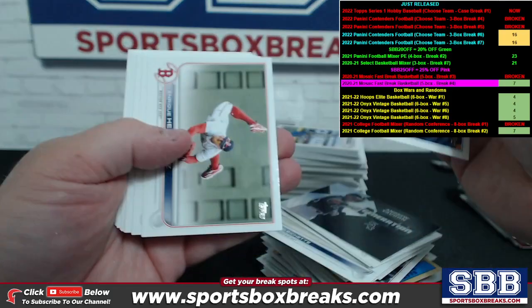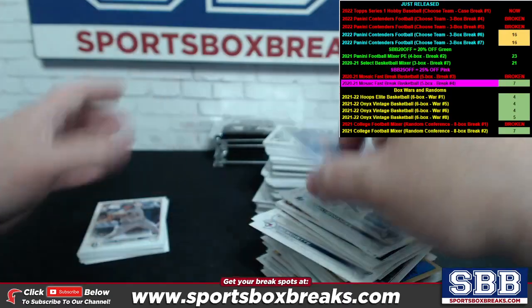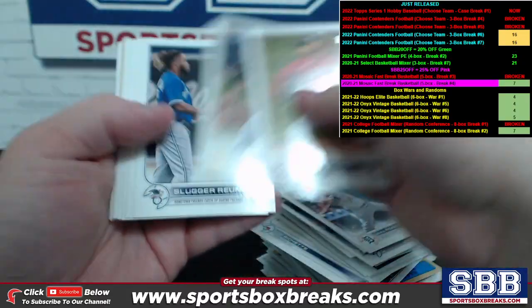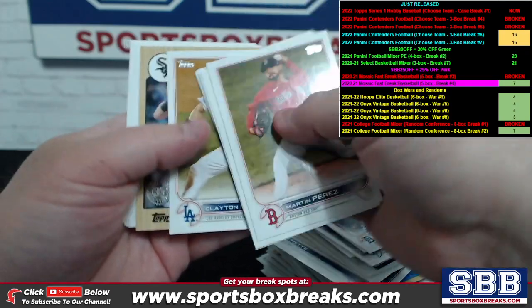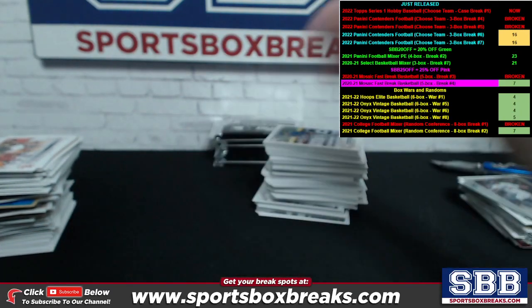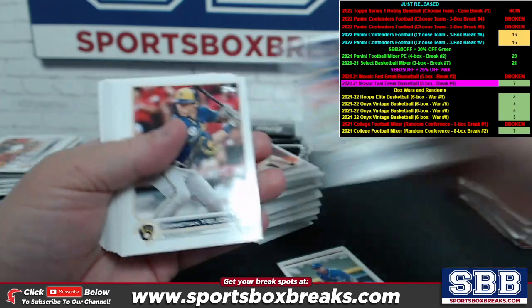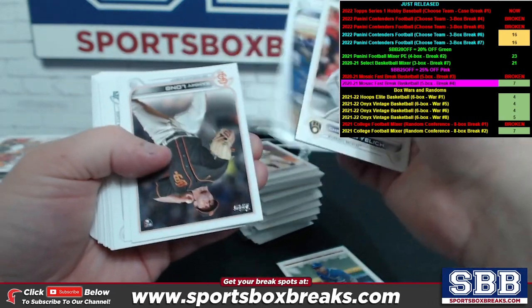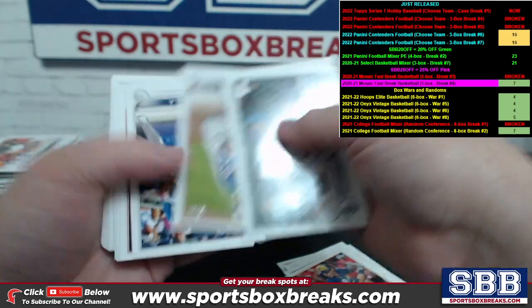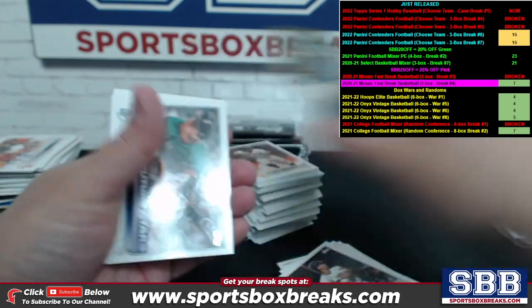Andrew Vaughn, Generation Now. All right, a little bit left on the left side. Andrew Vaughn with the 35th. All right, guys. One stack left, and we should see a hit in this stack. And then we'll have the foil packs. There's Wander again. A lot of Wanders. Here is a Roberto Clemente die cut for Pittsburgh.